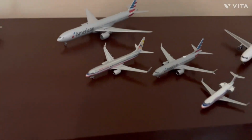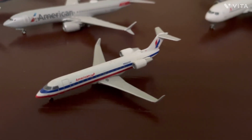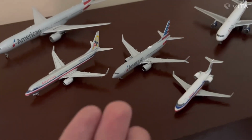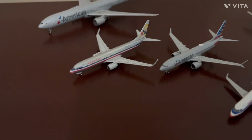Let's move on now to American. So we have just one American Eagle plane, the CRJ 200 in the old livery by Gemini Jets. The plan is I want to get some CRJs and ERJs, and maybe even the Dash 8 100 that just got announced, and put those all right there. Maybe put in an A320 or something right there, or maybe reserve this whole spot for Southwest.